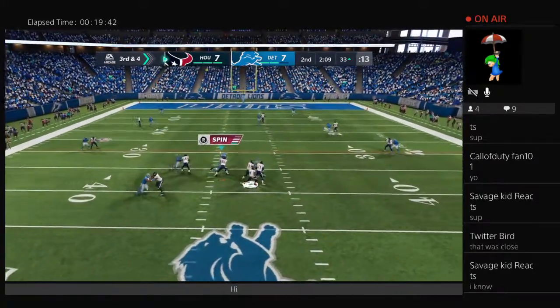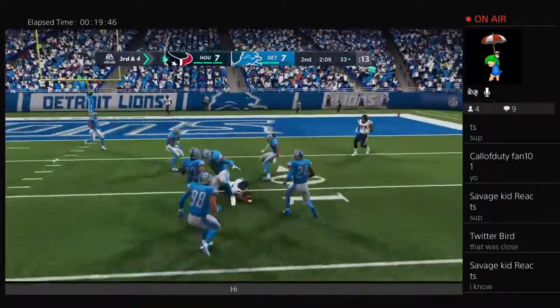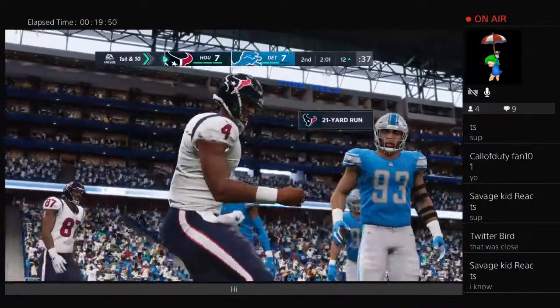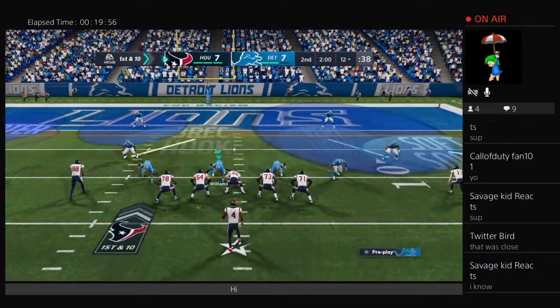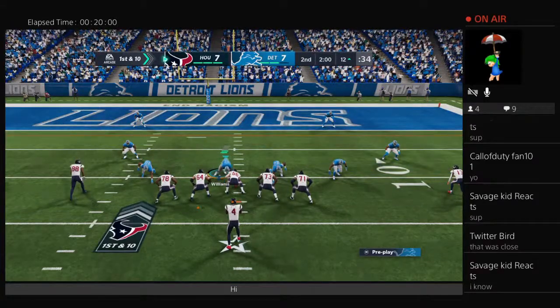From the gun on 3rd, Watson sliding out of the pocket. He may try and run for this. Able to find a lot of empty space there, picking up the 1st down and a 21-yard gain. We've hit the 2-minute mark of the 1st half. All knotted up at 7. From down at the 12, it's 1st and 10.